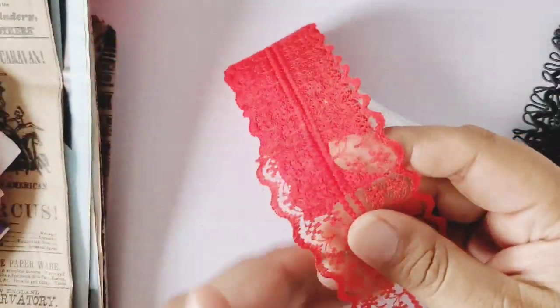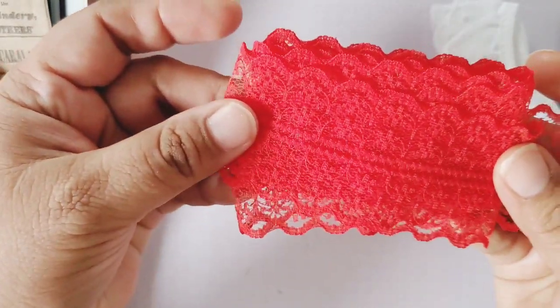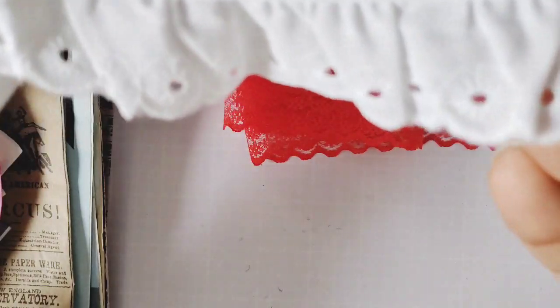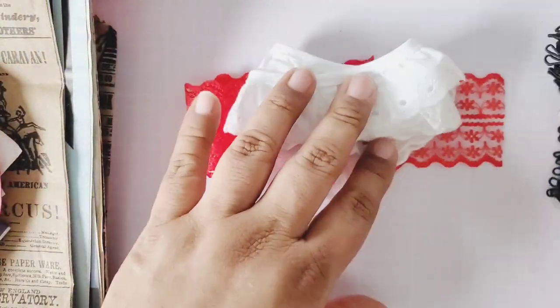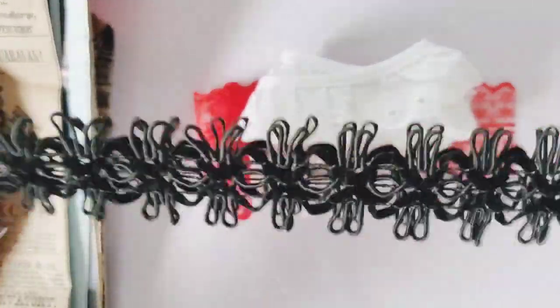Oh, I love this one. Look at that. Look at that. I have lace, but I don't have a lot of red lace. So oh, so pretty. I love it. And then this one is the eyelet lace, and it's so dainty and cute. Oh, you have the most cutest things, Donna. And then we have this one. This one's stretchy. So I could totally use this one on a journal to put like a closure.